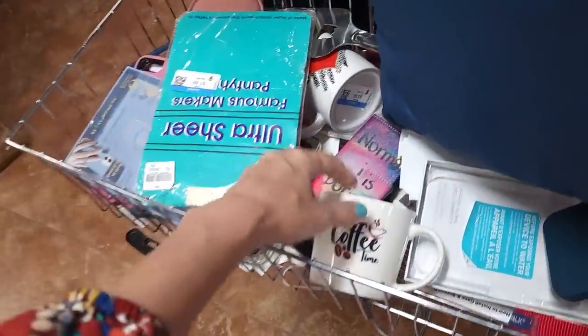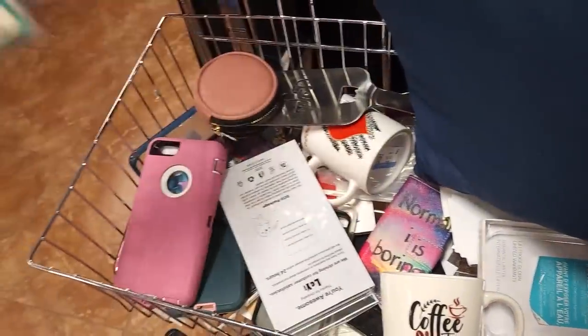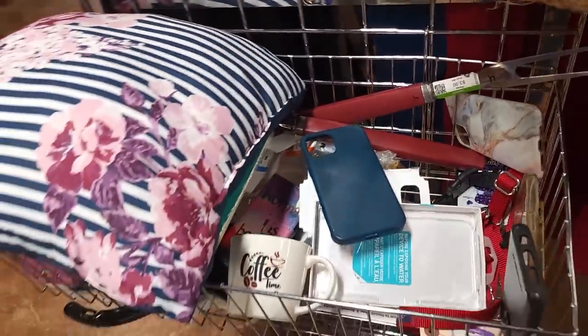Why are there coffee mugs over in an end cap? See, you have to look everywhere. Your eyes have to be peeled at all times because you never know where people are going to stuff stuff that they end up not buying.